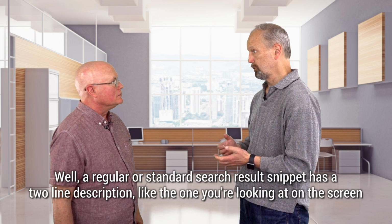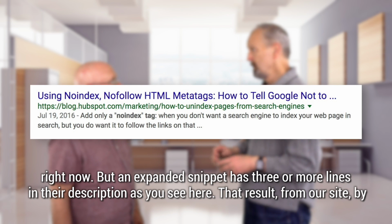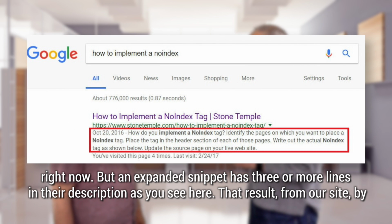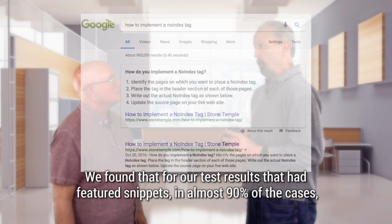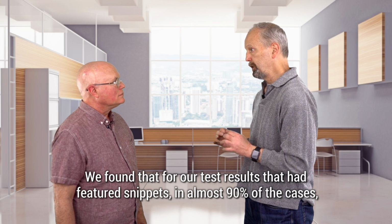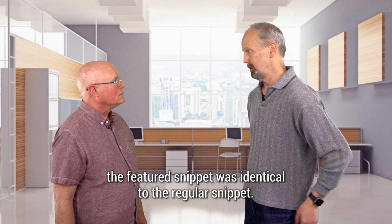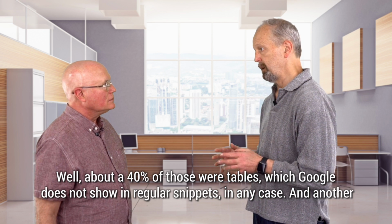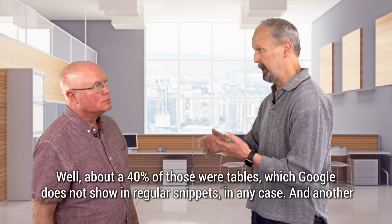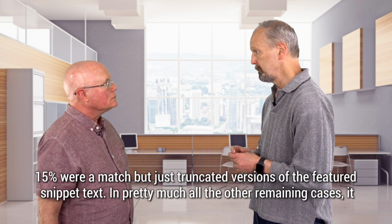A regular or standard search result snippet has a two-line description like the one you're looking at on the screen right now. But an expanded snippet has three or more lines in its description, as you see here. That result from our site, by the way, did earn a featured snippet, as you see here. We found that for our test results that had featured snippets, in almost 90% of the cases, the featured snippet was identical to the regular snippet. But what about the other 10%? About 40% of those were tables, which Google does not show in regular snippets in any case. And another 15% were a match, but just truncated versions of the featured snippet text.